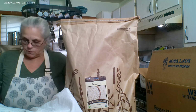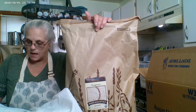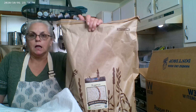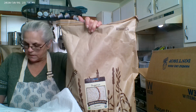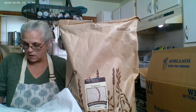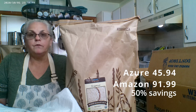Alright, so the next thing we have is an Azure Market organic basmati white rice. On Amazon, they had a Lundberg brand. For 25 pounds, it was $91.97. We paid $45.94 for 25 pounds. That's a markup of 50%.